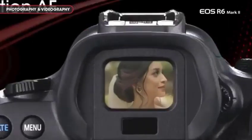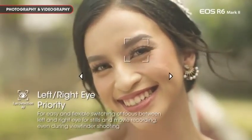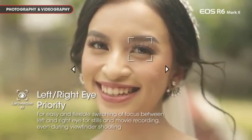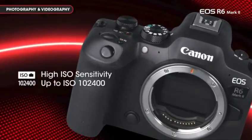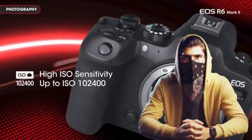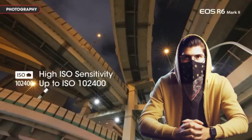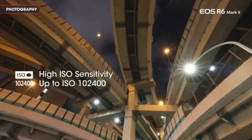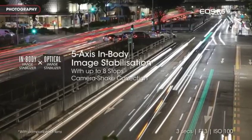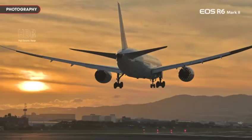Despite its greater resolution, the R6 Mark II still performs admirably in low light, with excellent noise control. The increased resolution also allows you to crop your images more easily than its predecessor. Aside from that, the autofocus system is really effective, and the subject tracking works well even in low-light situations. The camera's 5-axis in-body image stabilization (IBIS) feature can also aid with handheld shooting at slower shutter speeds.